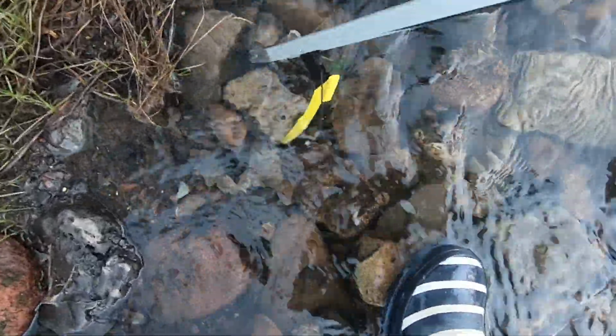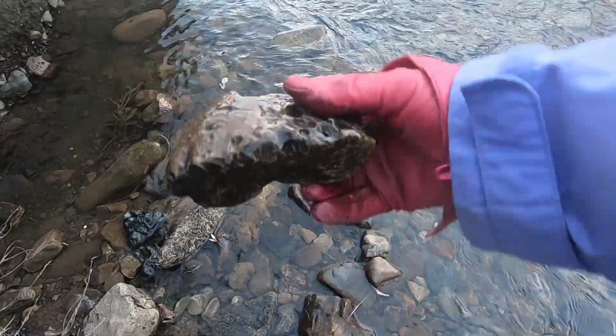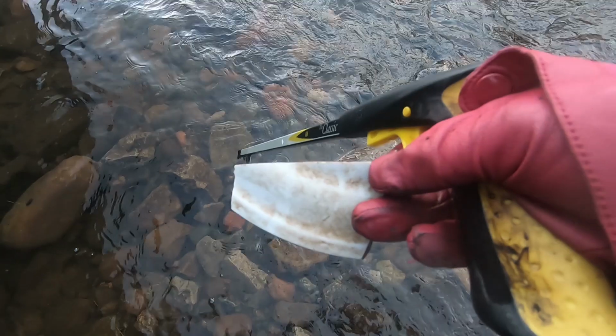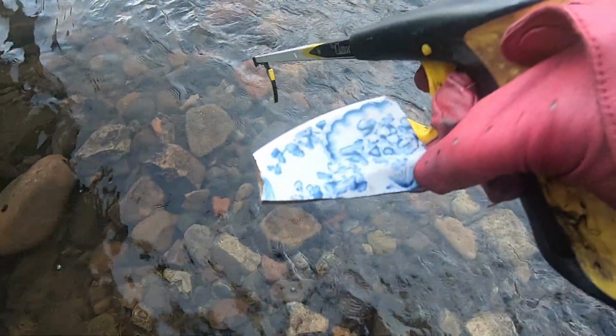Do you think that's a stone or something man-made? Well, that's going to be man-made, isn't it? The shape on that, but I've no idea what it is. Or was. A bit of plate, plain or patterned. Oh, that's pretty. Oh, I've got a few things in here. What's this?